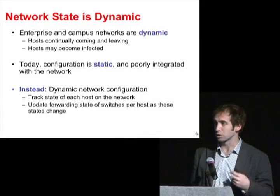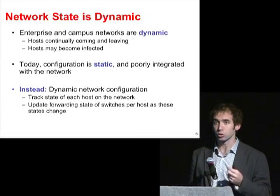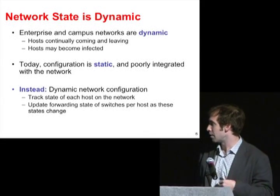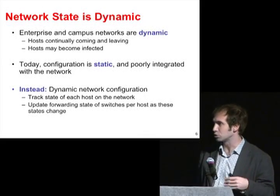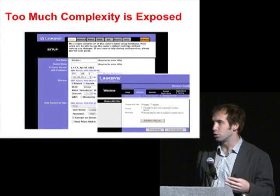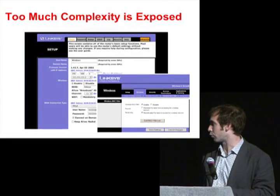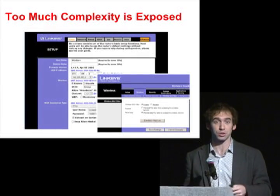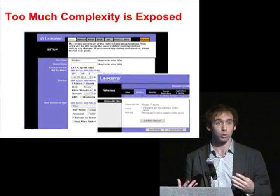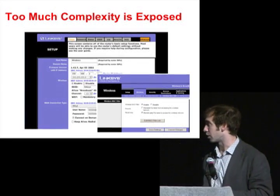So basically what we're doing is looking at how we can use software-defined networks to actually inherently incorporate some notion of dynamic control into both home and campus networks. The idea is basically that we'll use a software-defined network controller to track the state of each host on the network, and use that controller to update the forwarding state in switches and routers and so forth for each host as the state of the network changes. And you can imagine many possible states, ranging from the introduction of a new device to a compromise to, for example, as I'll show you, someone exceeding their usage cap in a network.